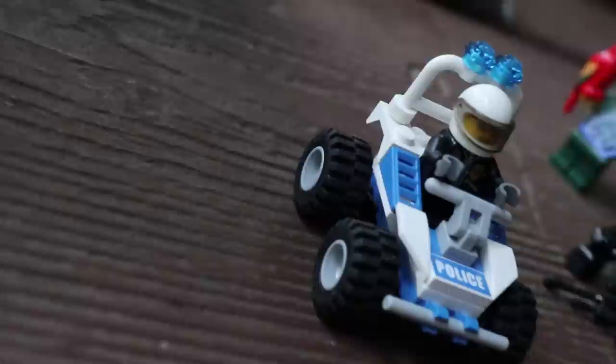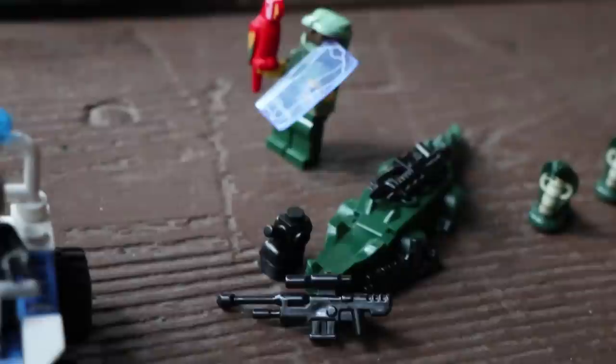This is a little Lego police. I got this for me. I want to play with it later. It's a little Lego police cart. Already pre-built. Darian got this parrot here. And this guy right there. And he got a crocodile. And then look at that.